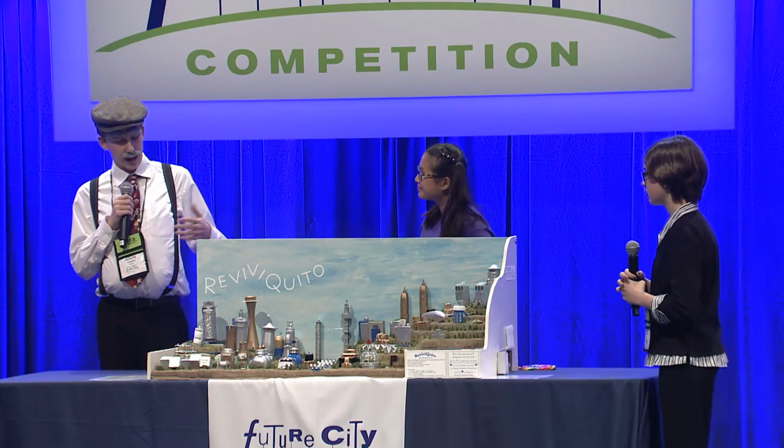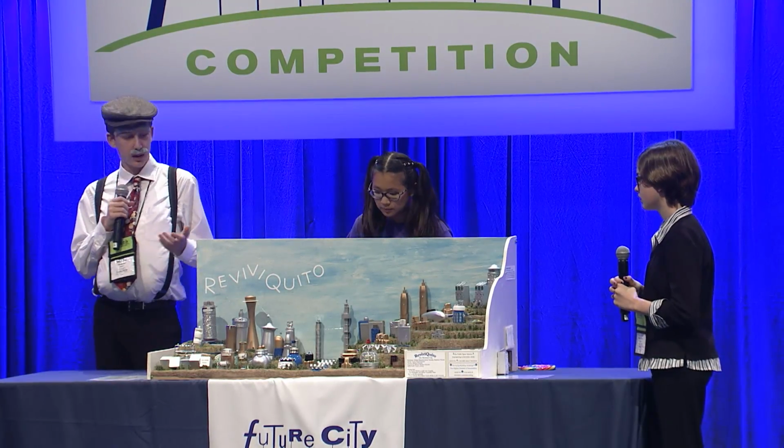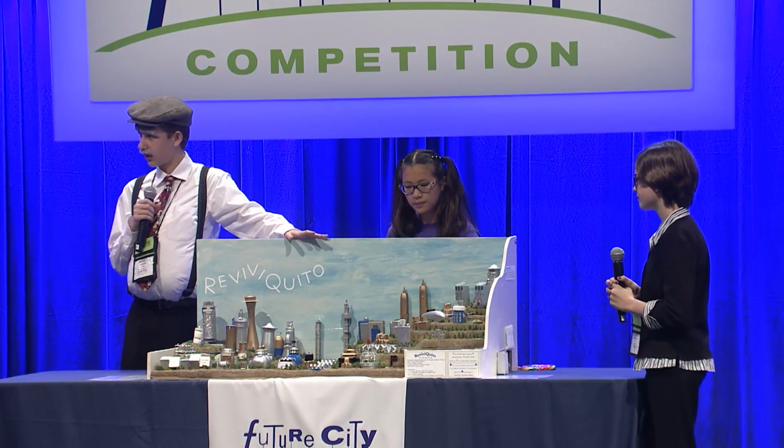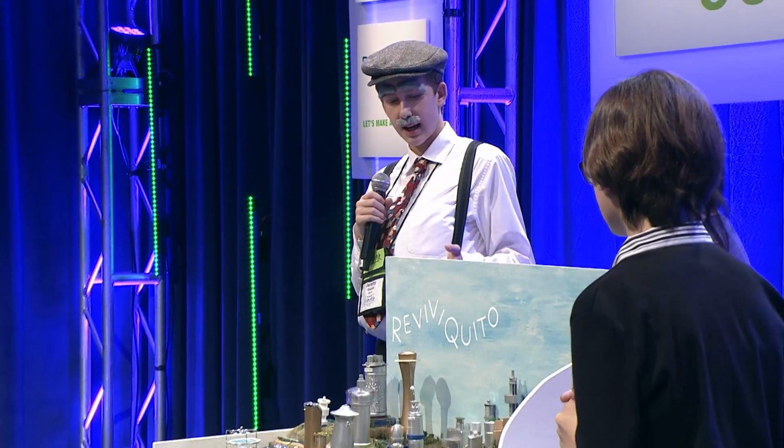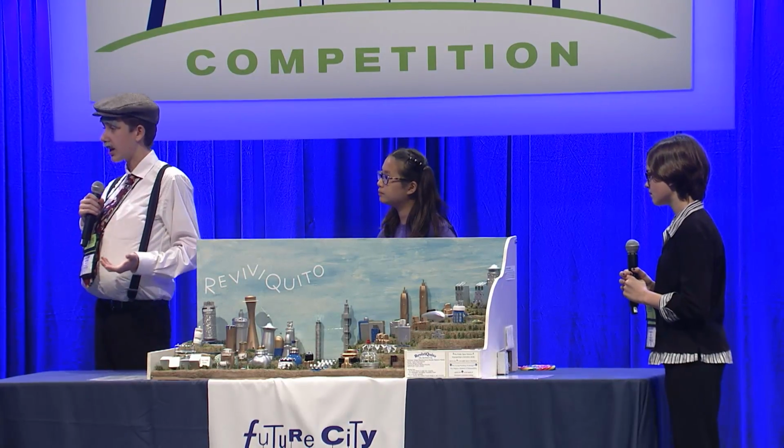And when designing the terrain of our model, when building our model, we were making this mountain in the top left corner. And our engineer mentor helped us realize that if our scale was 1 inch to 100, we'd have too many cliffs and it wouldn't be the rolling hills that Quito has today and that we wanted. So we had to make a compromise and change it down to 1 inch to 50.